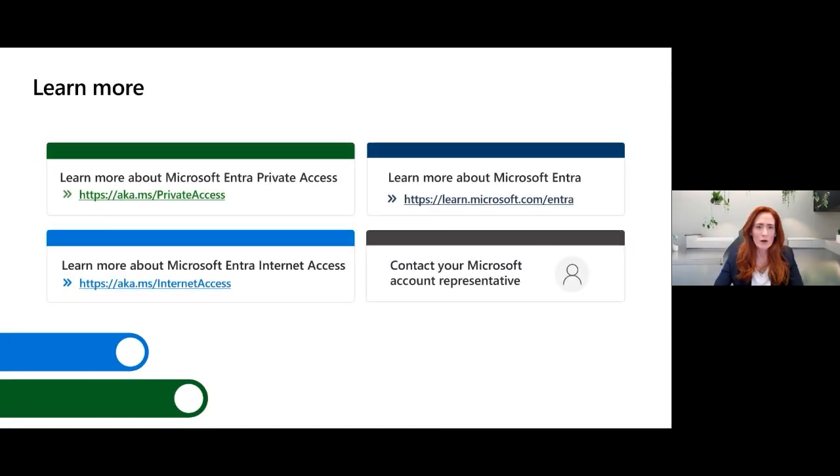Yeah, sure. So if you want to learn more about Entra Private Access, it's that short link there, aka Private Access. We have deployment guides, we have how to set up connectors. It's really comprehensive and we're adding to it all the time. If you want to learn more about just Microsoft Entra in the whole Entra family, it's learned.microsoft.com/Entra. And of course, Internet access is that short link there for all your internet access needs. So Hannah will obviously post the links in the session.